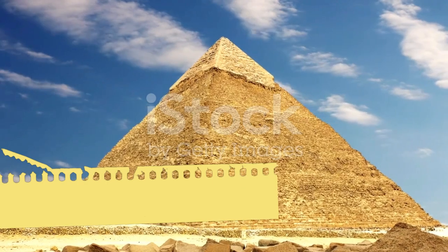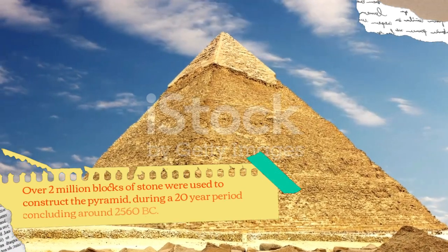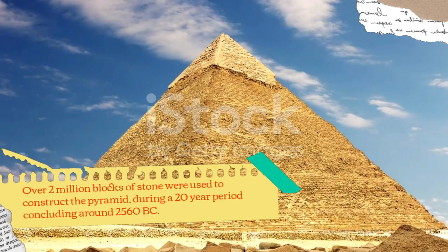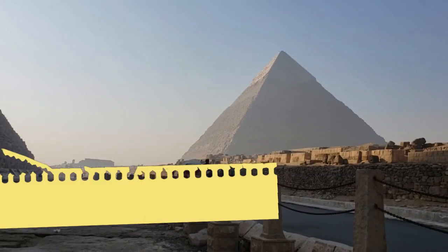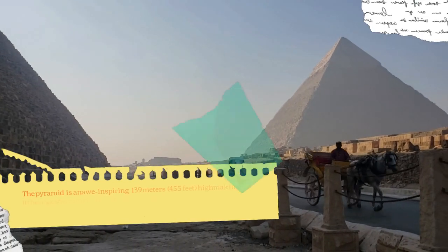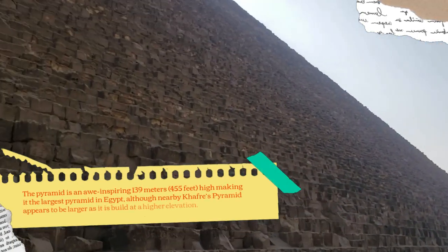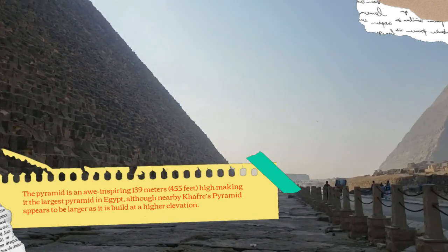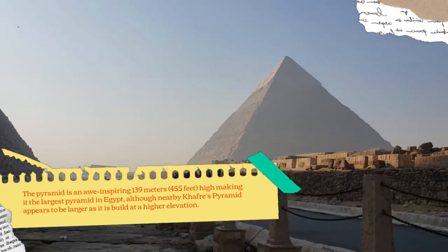Over 2 million blocks of stone were used to construct the pyramid, during a 20-year period concluding around 2560 BC. The pyramid is an awe-inspiring 139 meters, 455 feet, high, making it the largest pyramid in Egypt, although nearby Khafra's pyramid appears to be larger as it is built at a higher elevation.